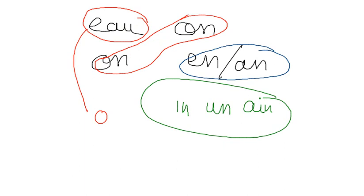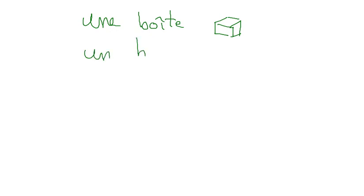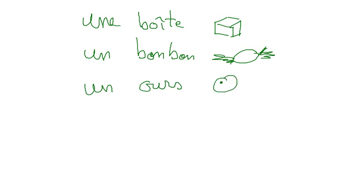So, let's see some words with O. And let's wrap this up. So, une boîte. Which is a box. Un bonbon, which is a piece of candy. Un ours, which is a bear.